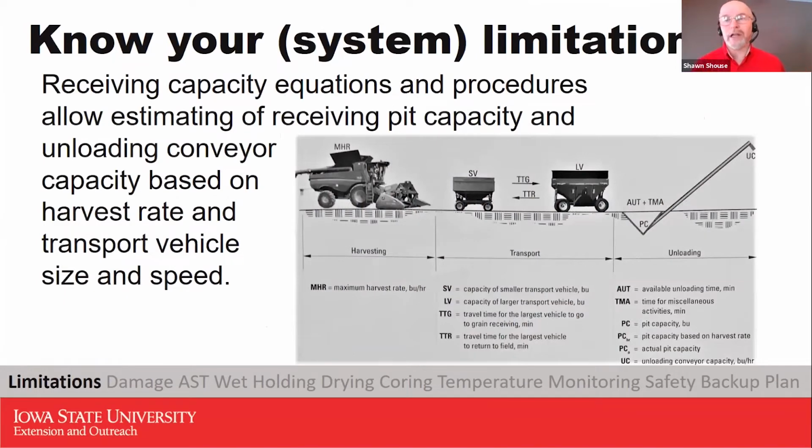The Grain Drying, Handling, and Storage Handbook from Midwest Plant Service has an excellent procedure for estimating bottlenecks in your transport system. Here you would put in the size of your harvest capacity, the size of wagons or trucks that you're hauling with, the haul distance, and then it would output for you the size of receiving pit and the unloading conveyor you might want to have to minimize the waiting time and the bottlenecks that can come with transporting grain.